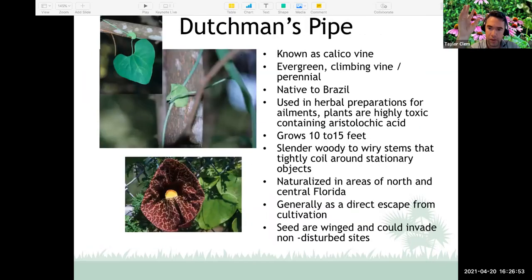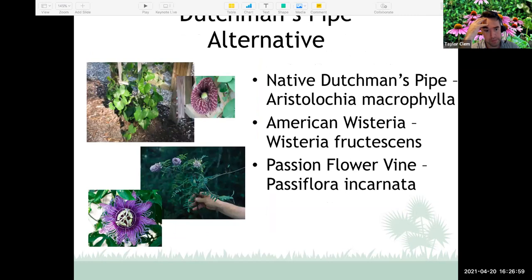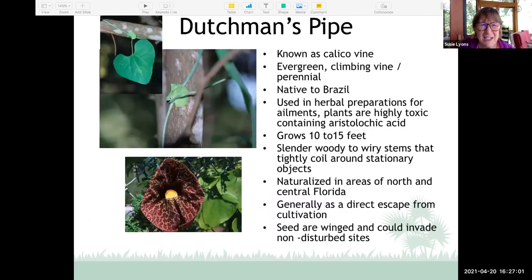Do you know the easiest way to tell the difference between the native and the invasive Dutchman's pipe? Good question. No, I don't. Does that have something to do with the leaf? So, Aristolochia, telling the difference is actually really hard. I can't off the top of my head think of how to tell the difference between them.